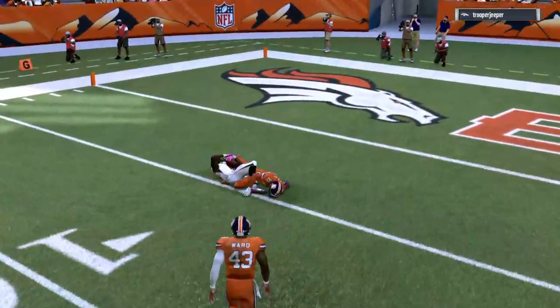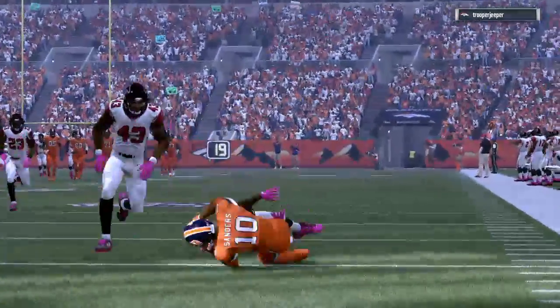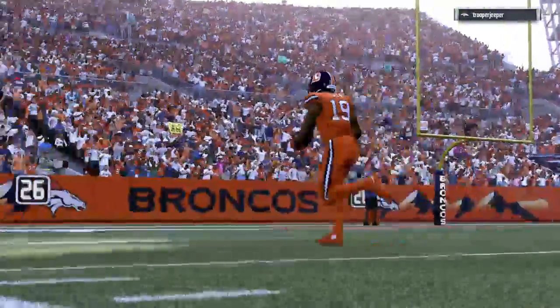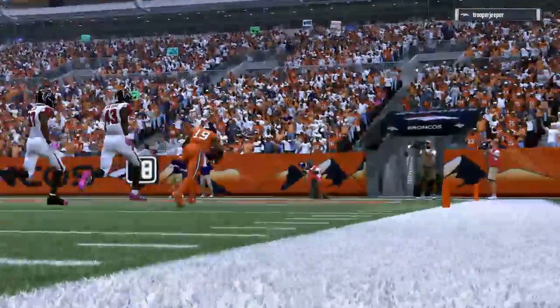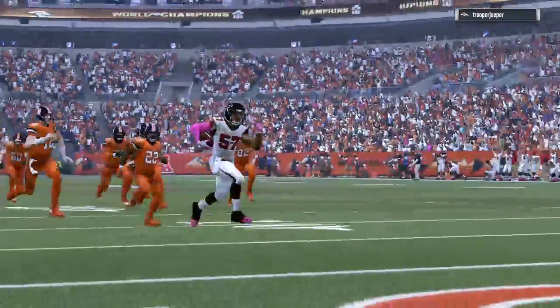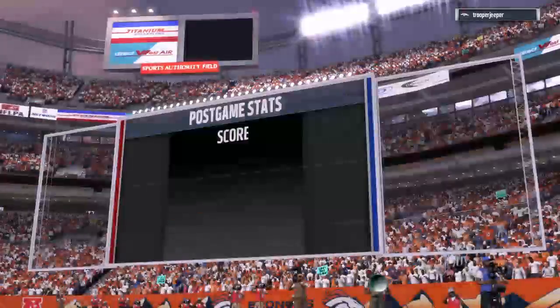So for Atlanta, they move back over 500 at 3-2 now on the year. And they'll get another road date next week as their opponents will be the Seattle Seahawks. Meanwhile, for the Broncos, it's loss number 3 for them on the year. And they'll try to turn it around next week as they head down to San Diego for a matchup with the Chargers. So that's a wrap.